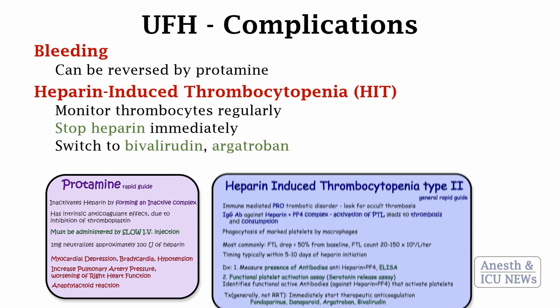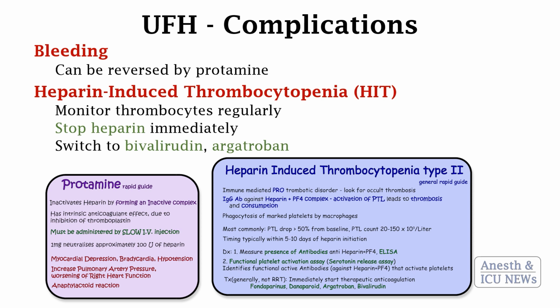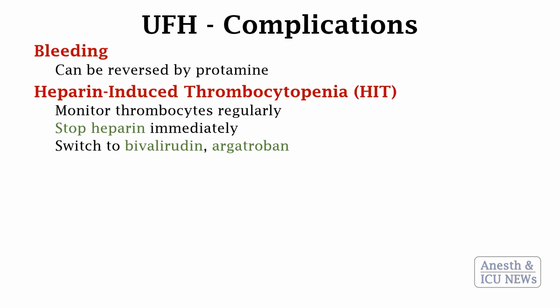Use of heparin anticoagulation carries a specific complication named heparin-induced thrombocytopenia. Checking platelet counts on a regular basis can help with detection. Remember that this is a hypercoagulable state that needs to be addressed ASAP, and stopping the heparin infusion immediately and giving a different anticoagulant, for example argatroban or bivalirudin, is essential in the management.